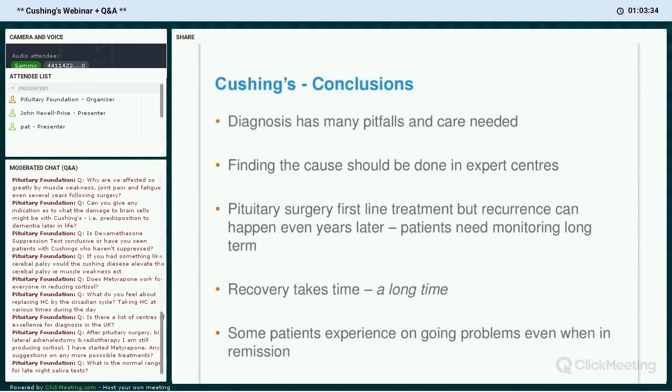Thank you. And the next question sort of leads on from that, really. After pituitary surgery, a bilateral adrenalectomy and radiotherapy, and still producing cortisol, I have started metyrapone. Do you have any suggestions for any more possible treatments? So I'm sorry to hear that.